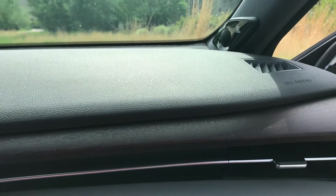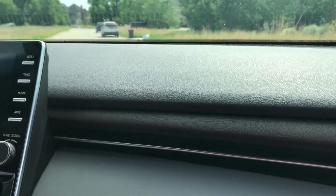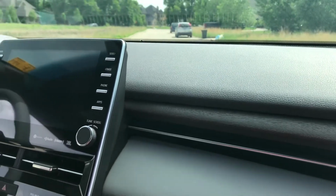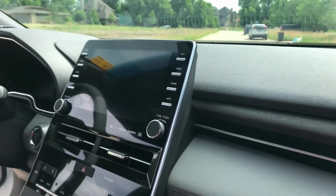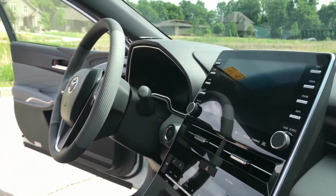Now, as daring as the outside is, the interior is where you live in a car, and this interior is amazing. It really is using authentic premium materials all throughout the cabin. Any manufacturer can put leather in a car and dress it up, but the Avalon feels like something higher class. I feel like a distinguished kind of world leader, a member of parliament, as it were.